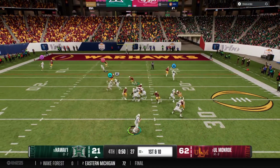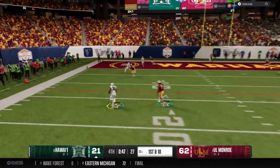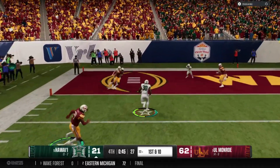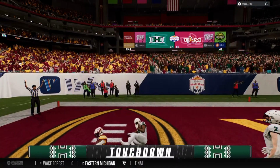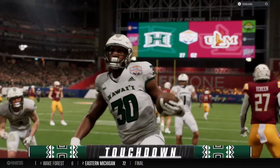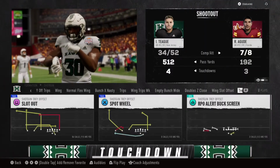And he drops back in the gun. Catch made on the left side. Aiming for the end zone. And he takes it in for the score. Touchdown, Rainbow Warriors.